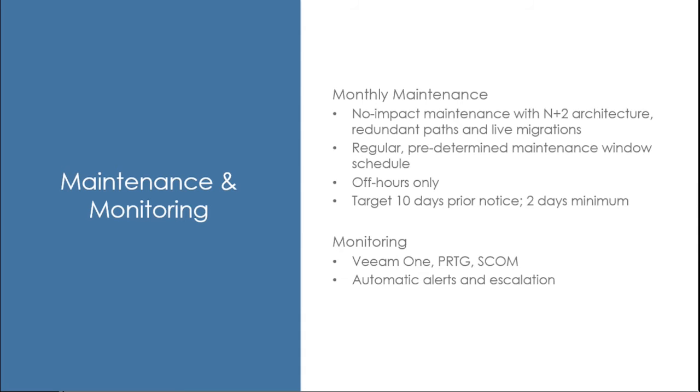Okay, let's talk about maintenance. How do we do maintenance? So, like I mentioned, this isn't a magical cloud. We have hardware failure. We have software maintenance. Our versions of Windows are not magical versions of Windows that don't need to be patched. They still need to be patched, and we make sure that we're on top of that.